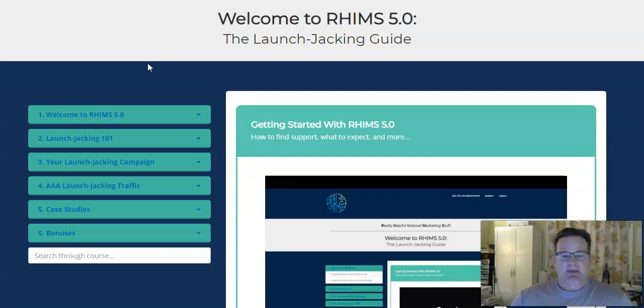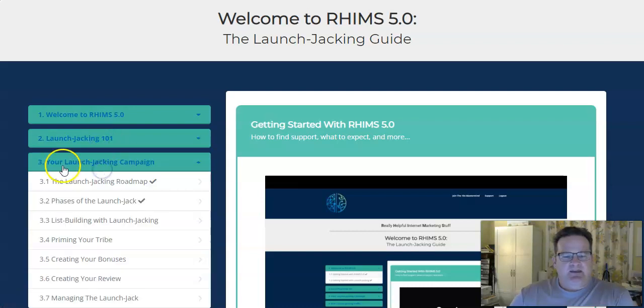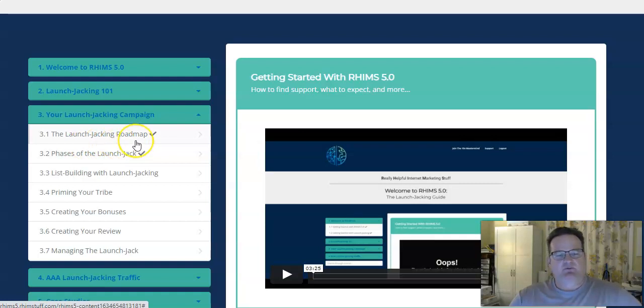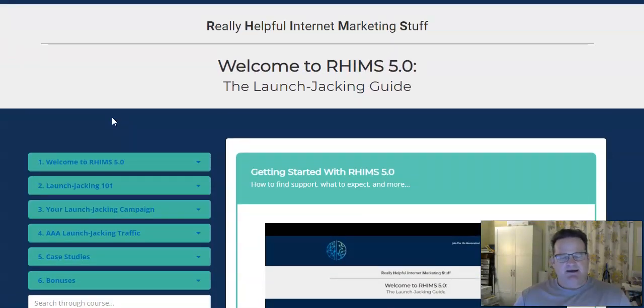One is just the launch cycle. So he goes through that in one of these sections, finding products. This is a big one that a lot of people struggle with, especially if they're not really an established affiliate marketer: how do they get approved in order to promote products. And he goes through and teaches a really helpful strategy, which I thought was great when I went through that, how you can try to get pre-release access, etc. He goes through exactly, and again, I think this is very helpful, understanding the roadmap of the launch cycle and the phases of the launch cycle, and then giving you some very specific examples on what to do to make this successful.